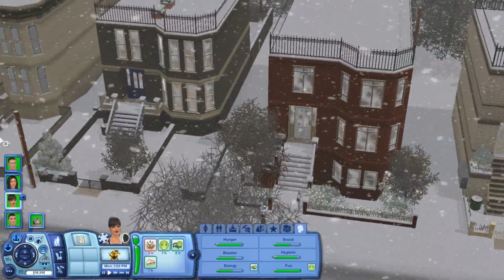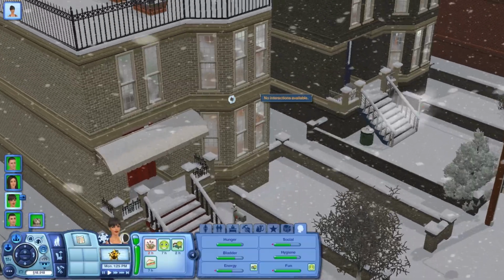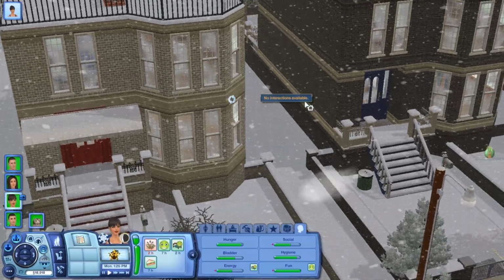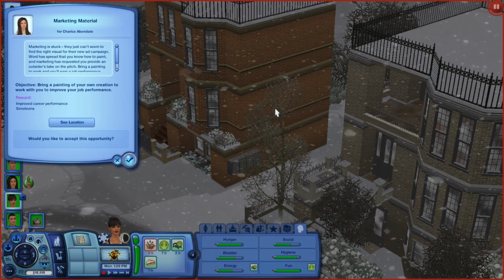Oopsies. So yeah, all of these townhomes are completely unfurnished, but there are a few homes that are furnished, just so you know, in this town. So it's not all a lost cause, furnishings wise. Bring a painting.